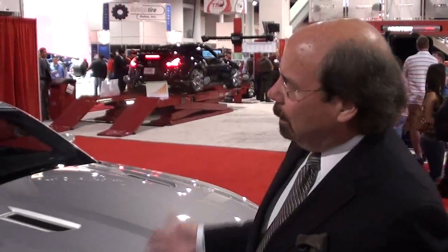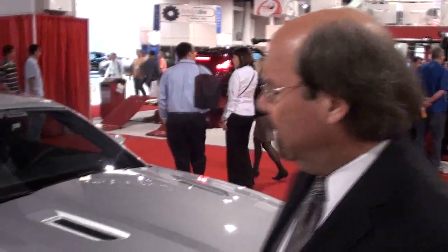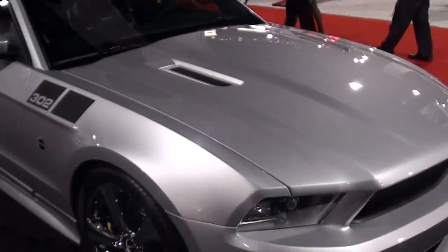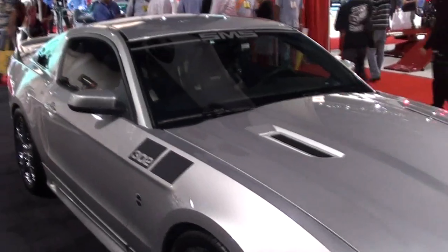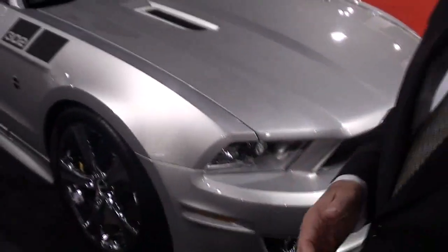We've taken really from what we've been doing for the last 30 years, every bit of knowledge, and incorporated it into our latest product. What you see here is a very unique car in the respect that it has a completely different suspension for better handling and cornering.